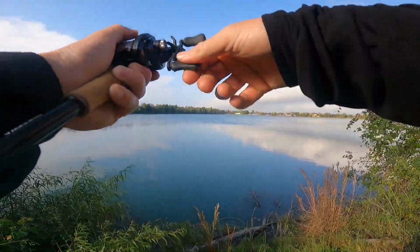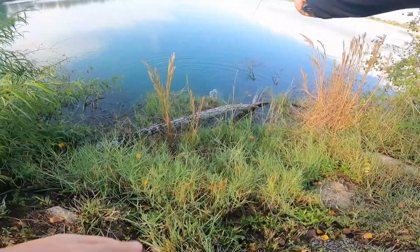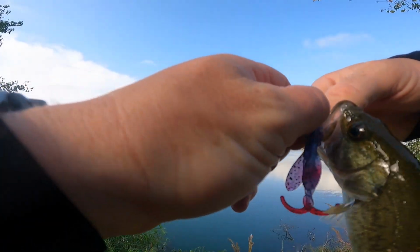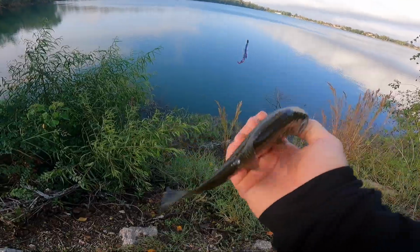Got one, boys. It's tiny, but still bit. He's under that grass. There he is. Really small one on the pond hog. So they're almost eating it better when you swim it. That is a dink, 100%.